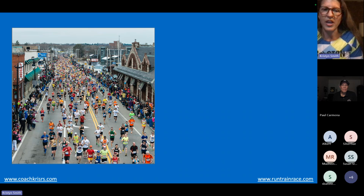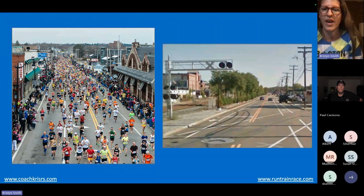Again, I really encourage everybody to be patient. 10K into a marathon is not that far. There's still a lot of race left. So it's okay if you have been a little bit boxed in, or you felt like maybe you couldn't open up your stride in that first part. It's fine. A lot of race left. And you're going to want to make your moves when it's easier to run and you have space to do so.